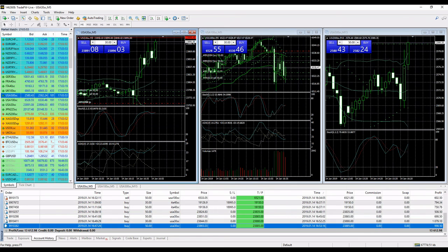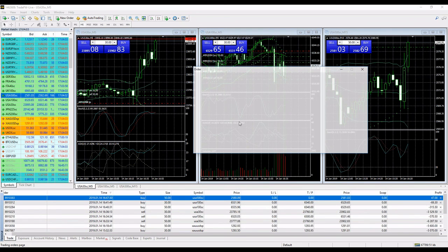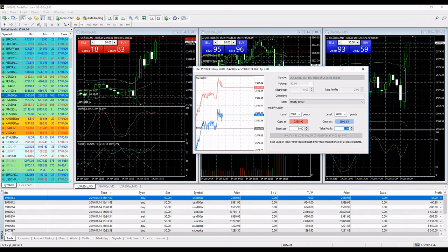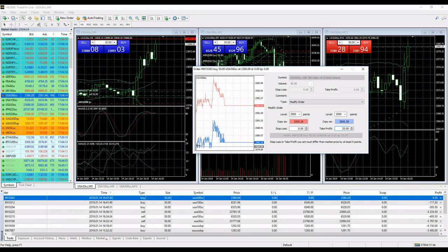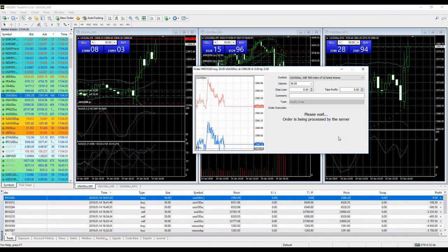So USA 500 moves nicely. We have a take profit over there. No, we don't have a take profit. Let's put also a take profit at USA S&P 500. I put it at 2,595. This is my take profit for this position, a small take profit, and then we will see.